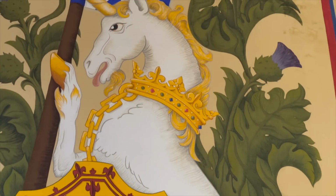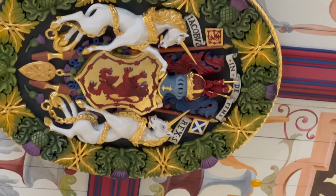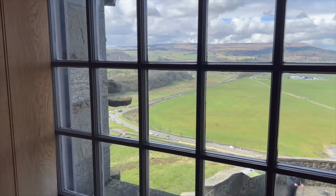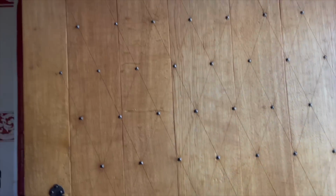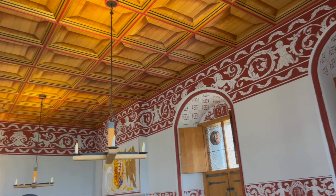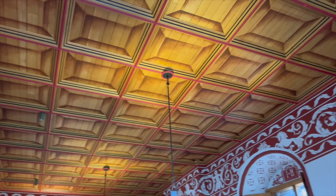And this is some Scottish heraldry. It's all been decorated afresh inside. None of this is original. It's all been redone. It's a view from the window there. But they've done a marvellous job to repaint it all. It wasn't so fancy last time I was there when I was a child. But really beautiful staterooms and a great place to visit.